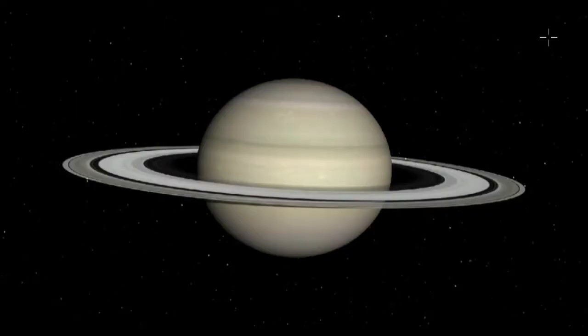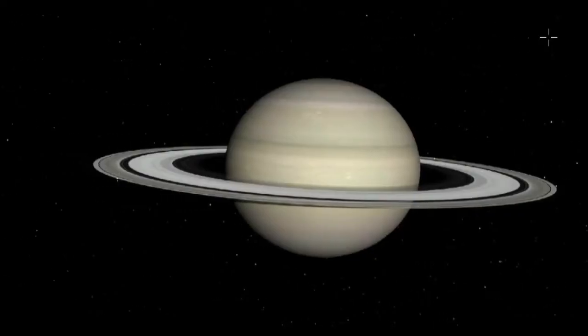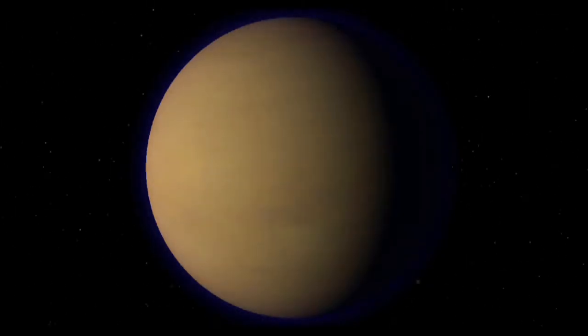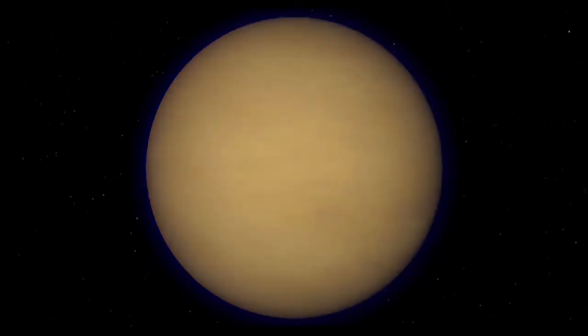I think we'll go to at least one of its moons. Now, it's got dozens and dozens of moons, just like Jupiter. But the one that you can see in a small telescope, or even in good binoculars, is the moon Titan. So we'll go to that one. And it is the second largest moon in the solar system. In fact, for a while, they thought it might be the largest, hence its name, Titan. It really is quite large.